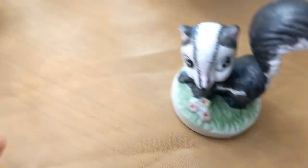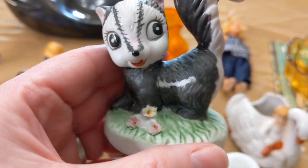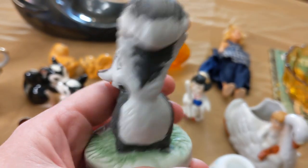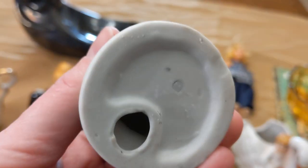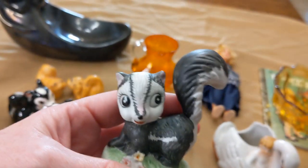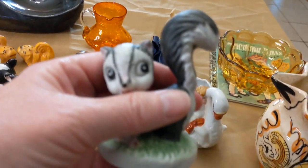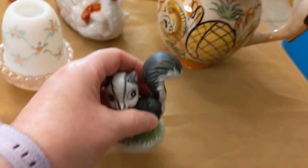I picked up this. And this is a sweet little skunk. I just love the expression on its face and the flowers. For some reason, I was thinking Lefton, but there's no marking on it, so I'm not sure, and I haven't researched it any further, but for some reason, this says Lefton to me, Lefton Japan. I will find out, and if you're interested in that, I will definitely find out for you as soon as you let me know.